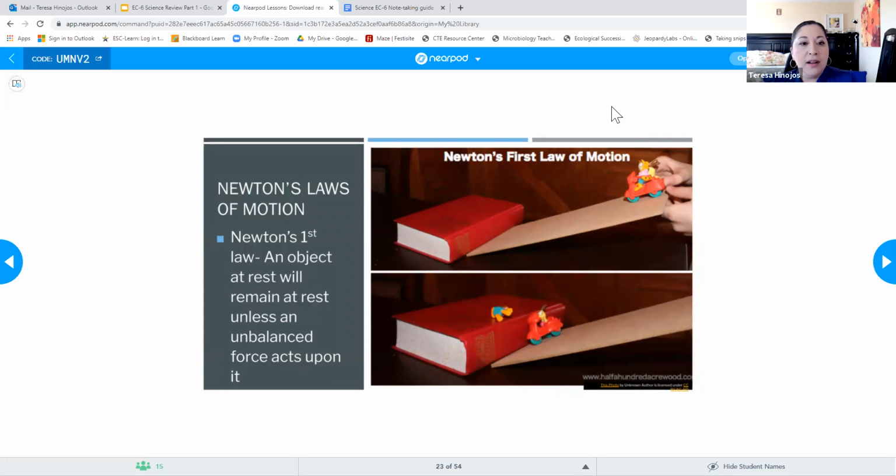Okay, so on your paper, if you go back to one of those first competencies, there's a little box in there so you can draw a quick little picture to remember what this term means, or this law means. So remember that Newton's first law has to do with both an object in motion staying in motion, and an object at rest staying at rest. So I would suggest two little pictures, representing both of those.